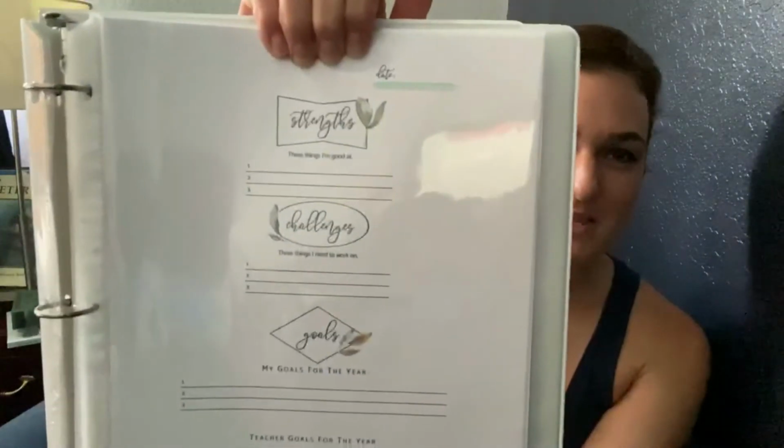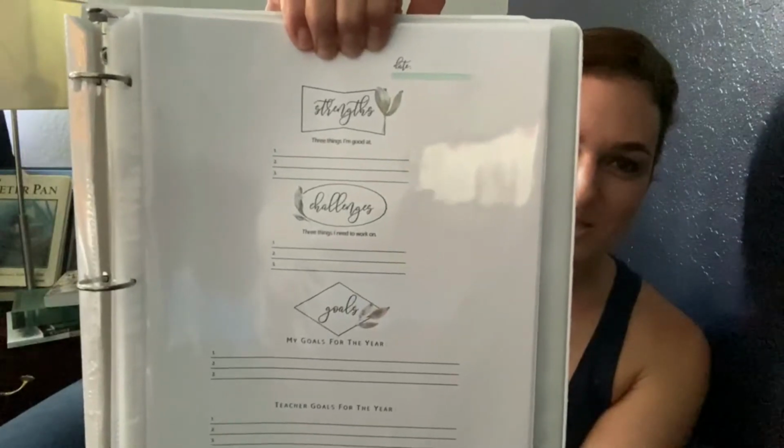The next thing that I want to show you is something I'm really excited to do with her. It's called My Strengths and Challenges log. It's something that I'm planning to do actually after our first 6 weeks of school are done. I think you can do this at the beginning of the year with any student, but I wanted to get her back into the groove of schooling first before answering these questions. So there are questions like, what are 3 things I'm good at? What are 3 things I need to work on? What are my goals for the year? And then also, what are my goals as a teacher teaching her?